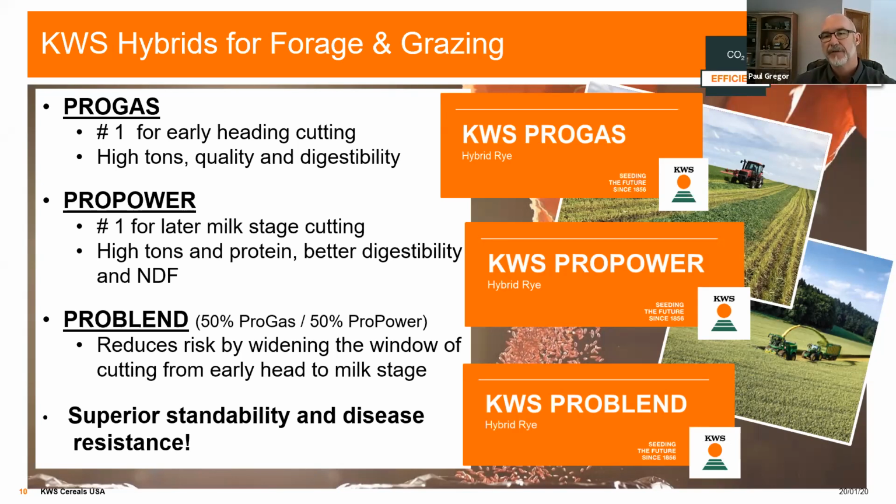So ProBlend is actually a 50-50 of ProGrass and ProPower. The blend reduces risk, so you can widen your window of cutting. So ProBlend is an excellent option for early heading cutting all the way to milk stage. So that's an excellent choice.